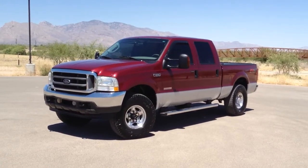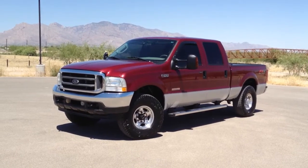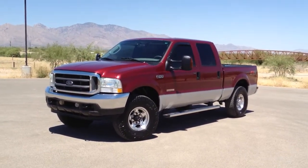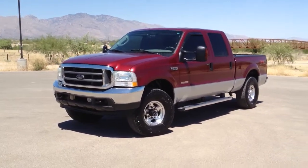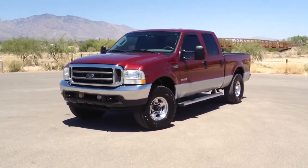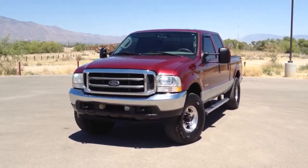This is Dennis Walsh with Wheel Kinetics, and this is our 2004 Ford F250 diesel 4x4. It has 123,000 miles, and I'm going to try to keep this out of the wind here. I know it's blowing pretty bad, so hopefully you can still hear me all right. This is one of our theft recoveries. However, this one is on a clean title with actual miles.